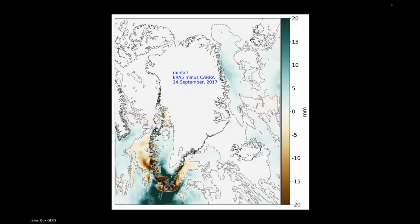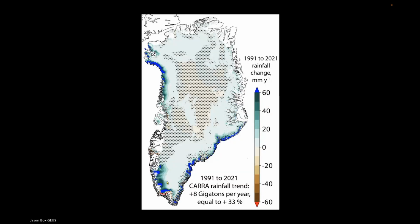So ERA5 does a good job in placing the weather systems in generally the right place, but in placing extreme precipitation, it's a good idea to go to finer horizontal resolution. And the final slide I have is 31 years of rainfall change.